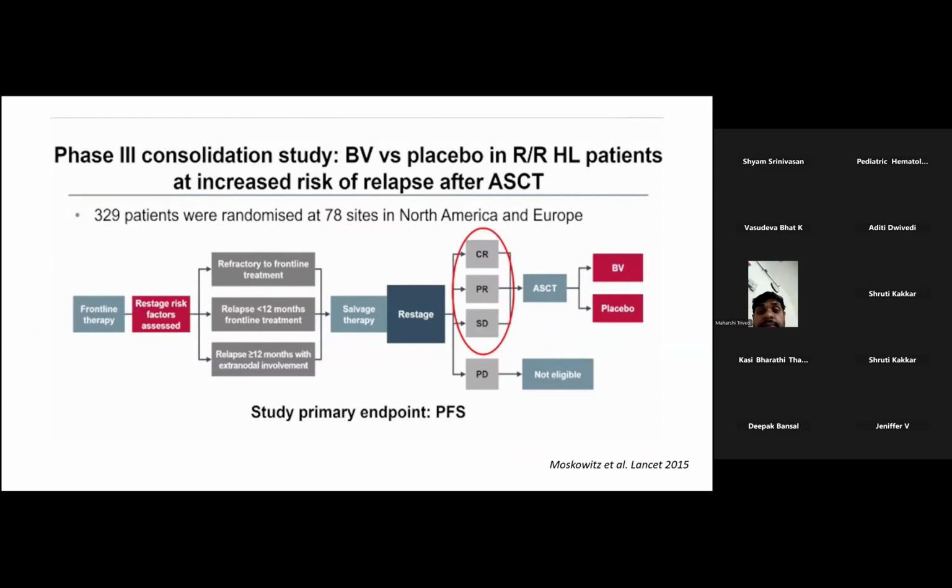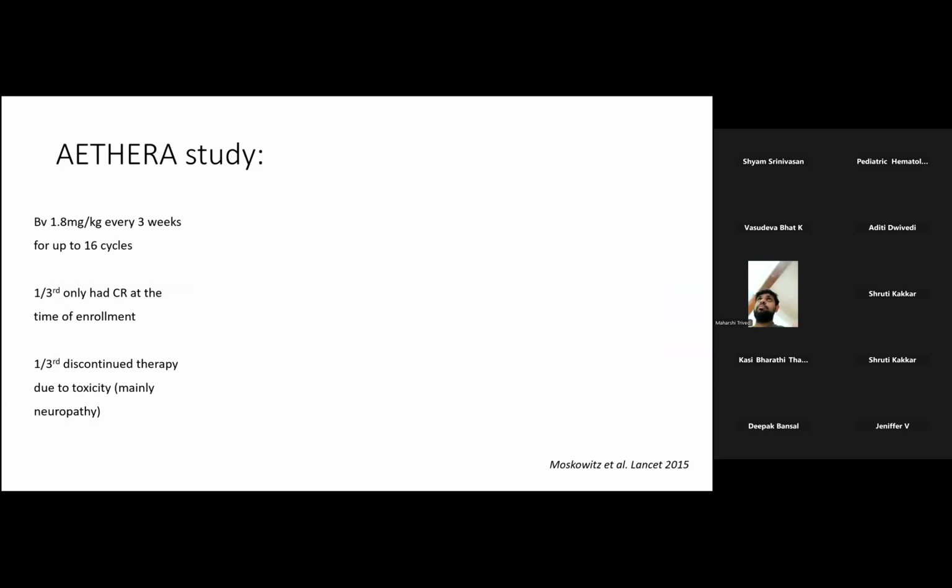Again, this was a study performed predominantly in adults. They were all more than 18 years of age at the time point of enrollment. And it was a phase 3 RCT. So what I'm highlighting here is all patients were enrolled after they completed bone marrow transplant, and they were randomized between a placebo arm and brentuximab vedotin. But another point I would like to highlight here is they need not have been in CR to be enrolled into the study. That is, patients who had stable disease or even partial remission could also be eligible for the study.